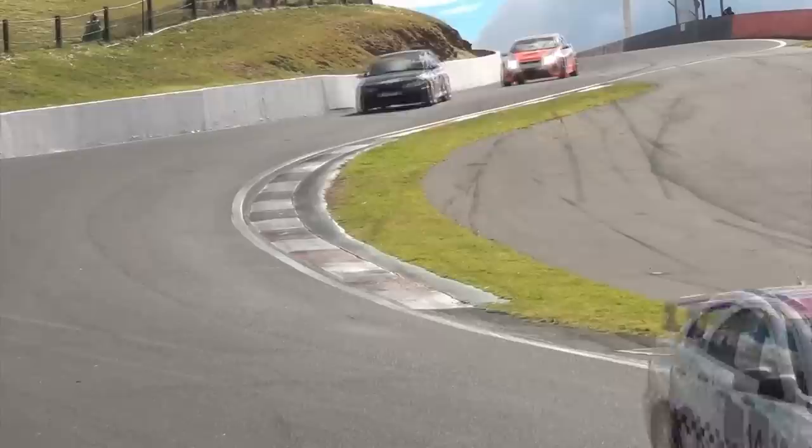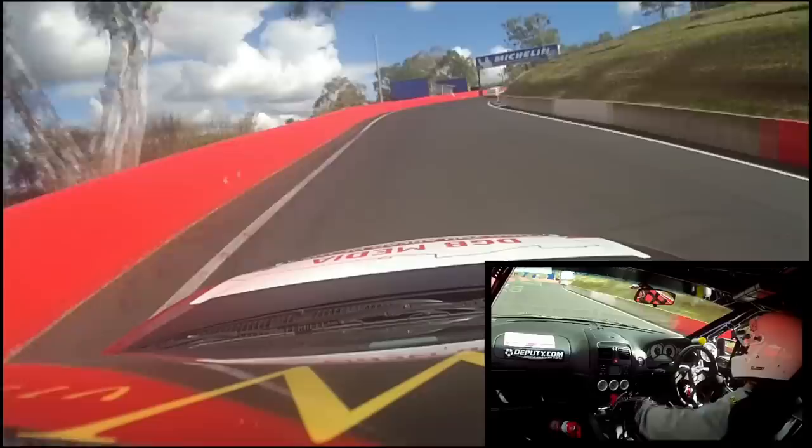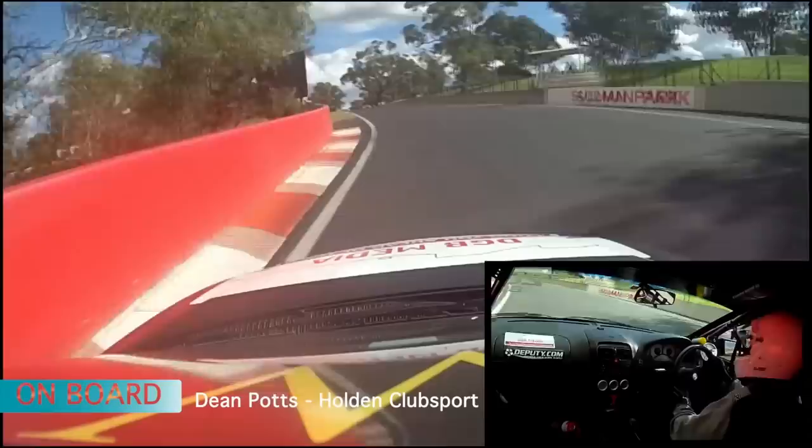A few cars deciding to have a few little moments, is Dean Potts coming across the top of the mountain as we've got camera on top of the car and in the car to have a good look at how Dean goes across the top.